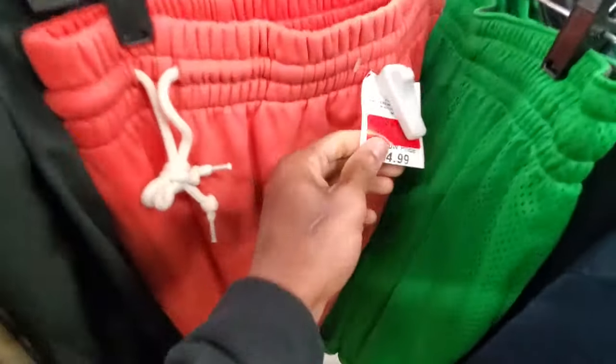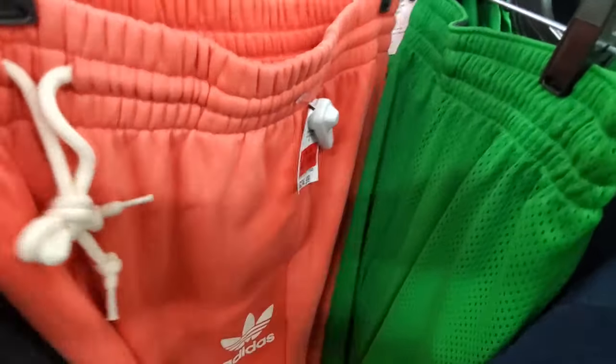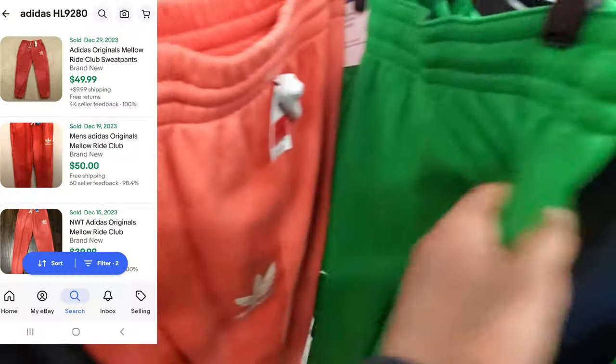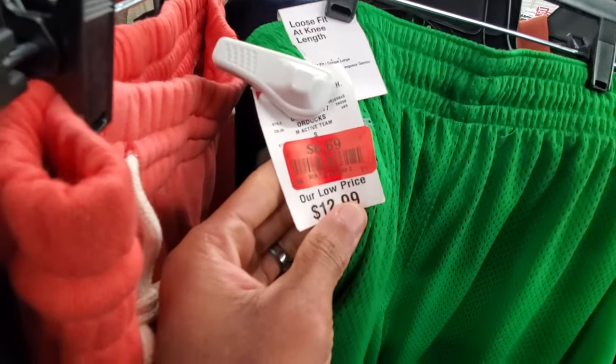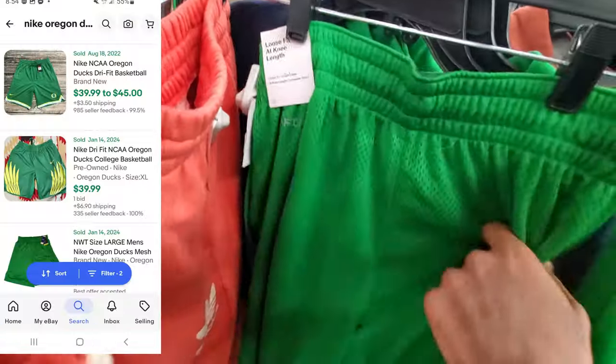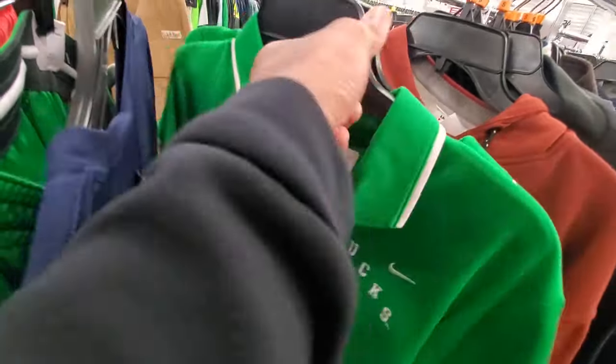Got these Adidas joggers right here at only like $15, and these are selling for right around $50. You just got some Oregon Duck mesh shorts all the way down to basically $7. Got a Seahawks t-shirt, super cheap, only like $8.29. Then you just got 2 of these duck polos, both at $6.19 a piece.